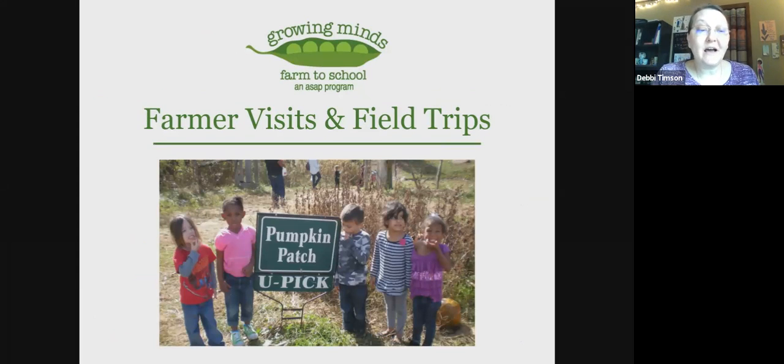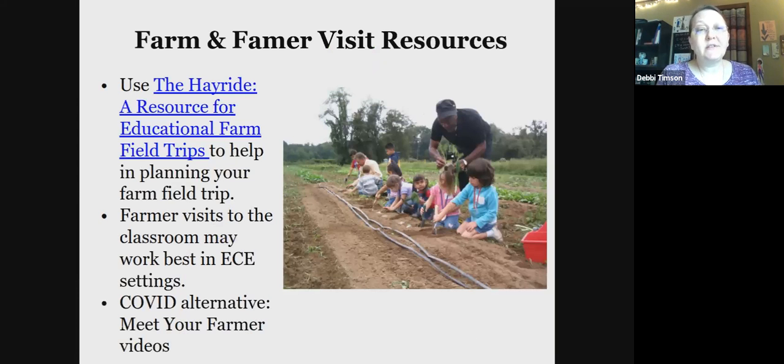Farmer visits and field trips. Obviously, COVID has halted that as well. But when things are back to normal, that is a wonderful thing to be able to take your kids out to actually see where the food grows and see that it doesn't just appear in their refrigerator, that somebody had to plant that seed, somebody had to take care of that seed, and somebody had to help grow those fruits and vegetables. Obviously, farmers coming in, that's not happening right now either. But there's a hayride resource to help plan a farm field trip in the future. Farmer visits to the classroom work really well when it's not COVID. But we do have alternatives for Meet Your Farmer.